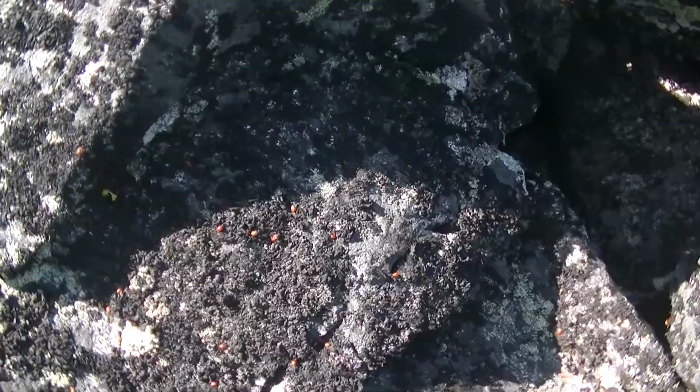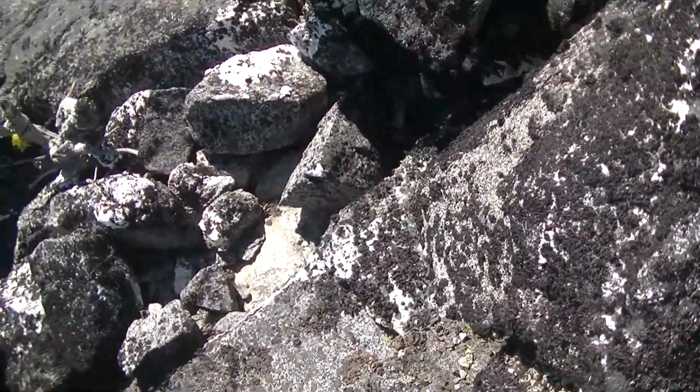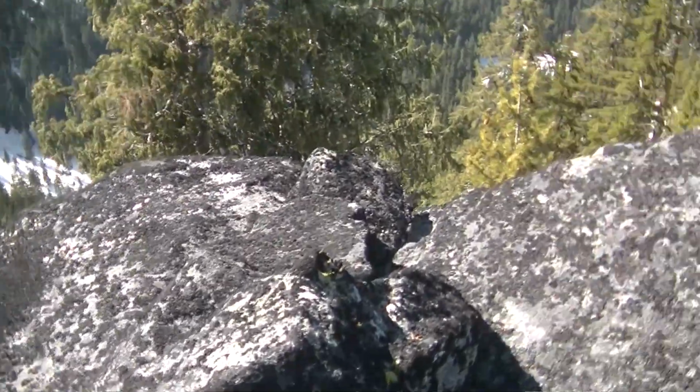These high elevation ladybugs again. Trying to look for a summit register. There's got to be one in these, hiding somewhere in here. I don't even really see a survey marker.